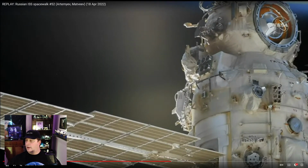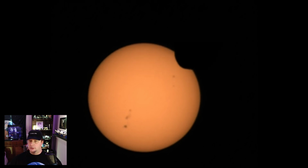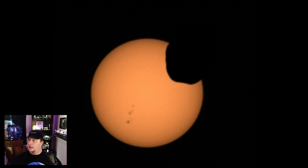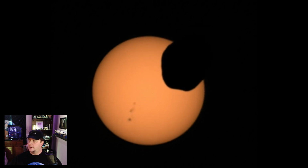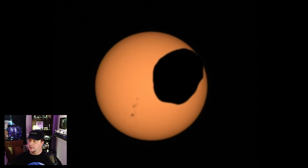Let's see. On Friday, NASA's Jet Propulsion Laboratory released a video from the Mars Perseverance rover showing a giant potato crossing in front of the sun. Was it a giant space potato? No, of course not. It was the Martian moon Phobos, which is a small moon and very oddly shaped because it does not have enough gravity to compress itself into a sphere.